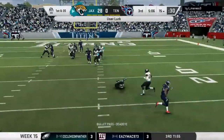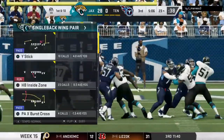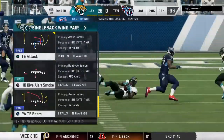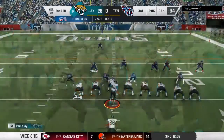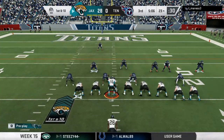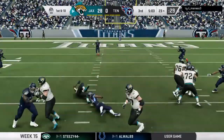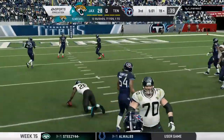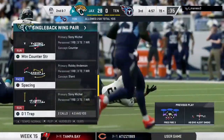And now here is another interception. Picked up by Levante David. And his guys are going to get the football at the 23-yard line. 54 is Mike. 54 is Mike. Watch 54. Watch 54. On first down, Michelle. And he's taken down after a gain of 3 as they move it from the 22 to the 19.